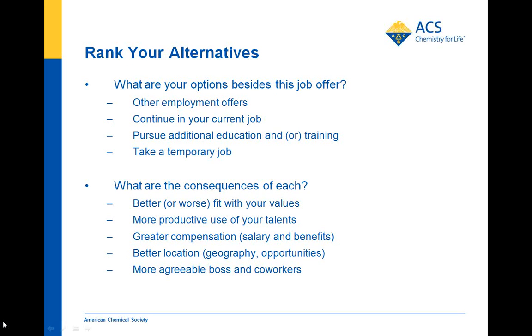Now, if you have several jobs that are offering, you're going to need to compare them. You may be already working now, and you say, well, do I really want to quit this job and go to another job? All these are personal decisions that you are going to have to make. So you've got to make sure that you go through all of them. What are the consequences if I quit this job and go to another job? Where can I contribute more?